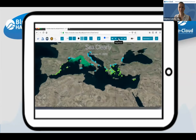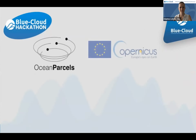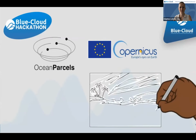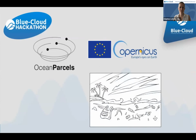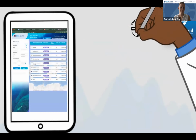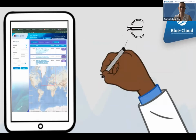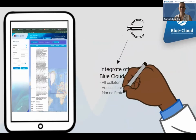In a Jupyter notebook on the Blue-Cloud, we combined an open access Lagrangian framework called ocean particles with ocean currents from seamounts and released virtual particles of one pollutant, microplastic, from one origin, the coasts or the aquaculture farms. With an extra €25,000, we will integrate other Blue-Cloud data, including all pollutants and aquaculture farms, marine protected areas, and even winds and waves to simulate storms.